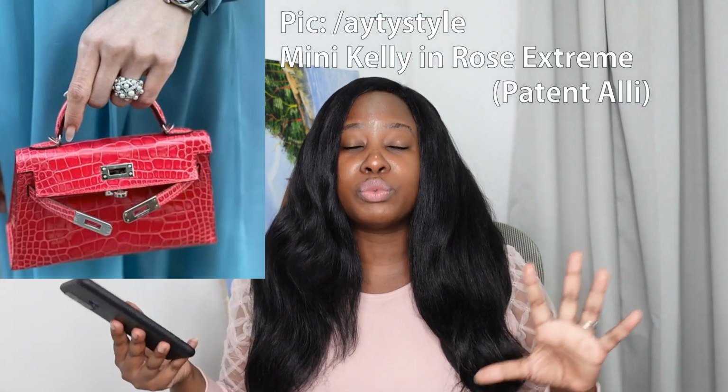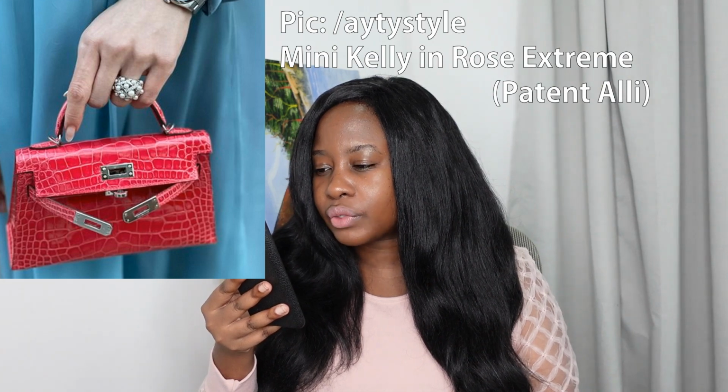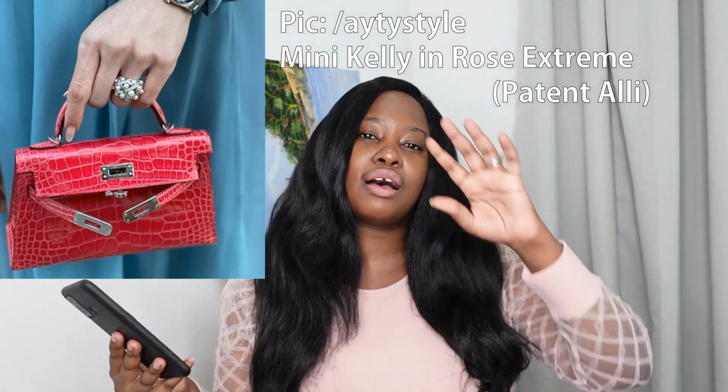There is also Rose Extreme, which is, I think, one of the most gorgeous pinks that they make. Rose Extreme is absolutely stunning. It comes in Chèvre as well, and it comes in Patent Alligator. I love this color. I think it's so gorgeous. Absolutely love it. And then after this, you have Framboise.